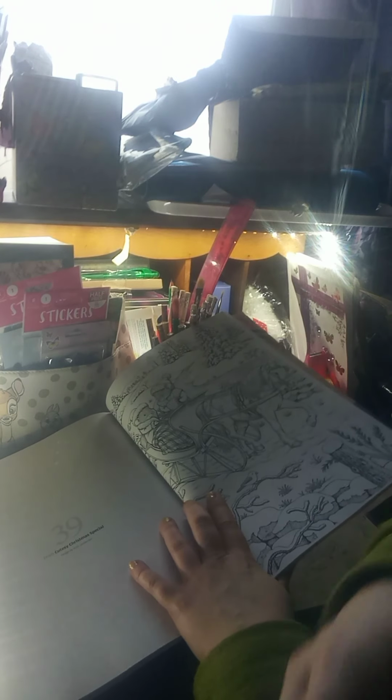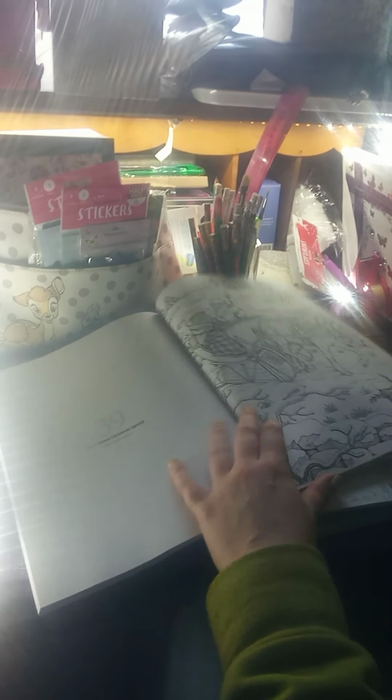These are the colouring books which I have bought for January. The Annual 2021 Colouring Heaven. And there really is some... I love this one, it's so cute. Very cute. I'm going to turn the light back on. And there's a little cat, and there's a fox just there, and there's also a little bit of grey scale in here, which I like.